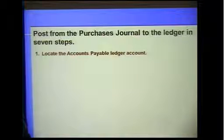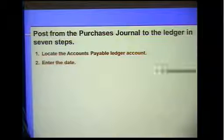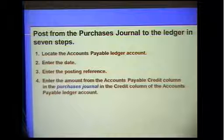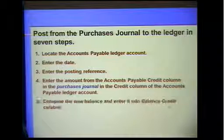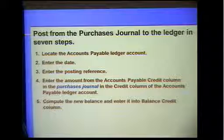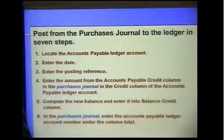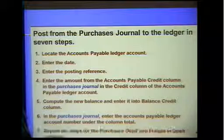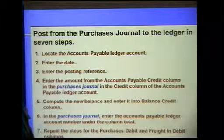Okay, purchases journal. Locate the accounts payable ledger account, right? Enter the date, enter the posting reference, enter the accounts payable credit column from your journal, enter it into the balance credit column of your general ledger account, and then go back and enter. So it's the same posting process that you just did when you posted your sales journal.